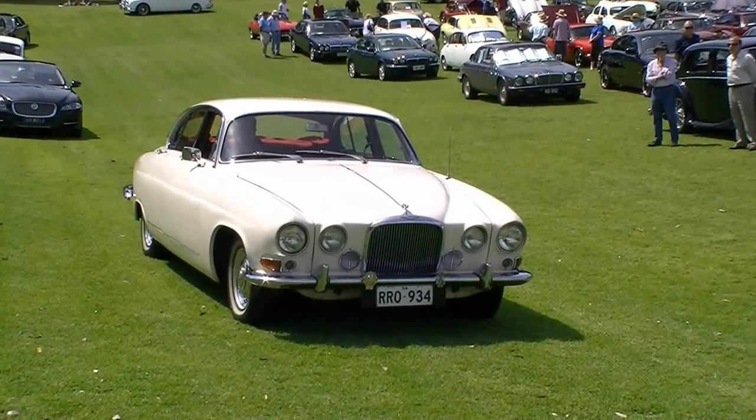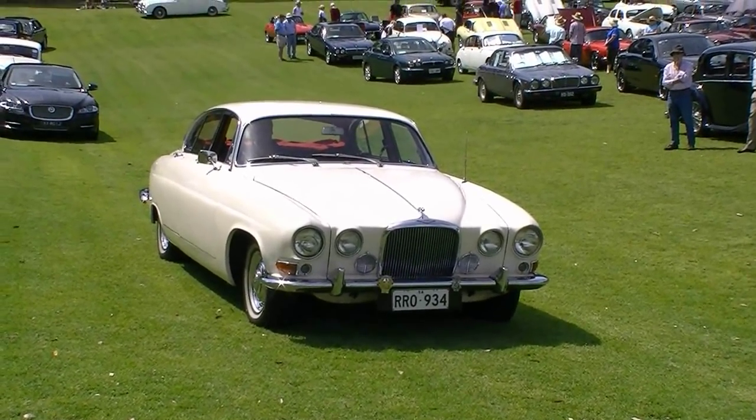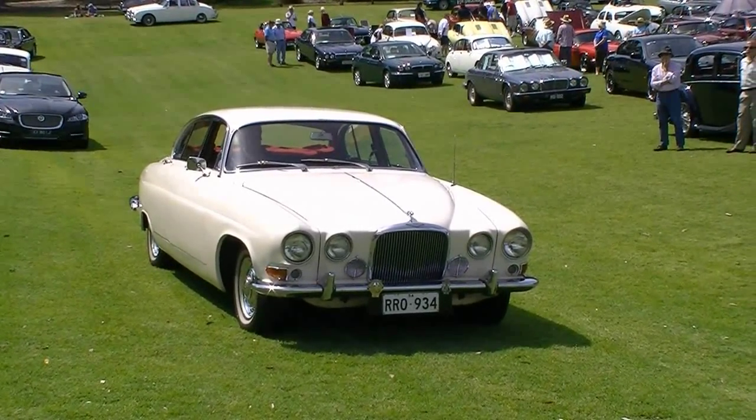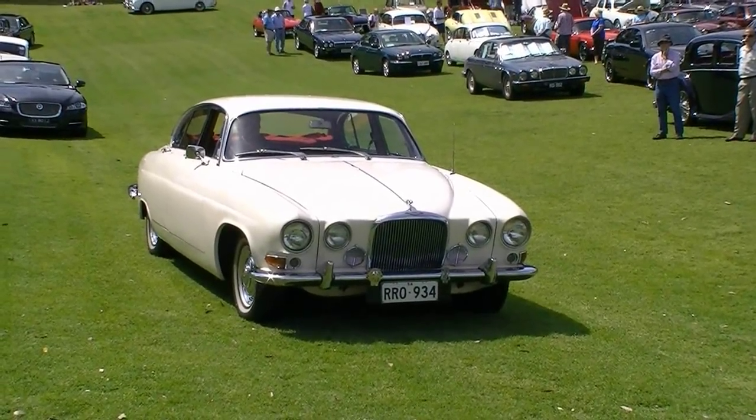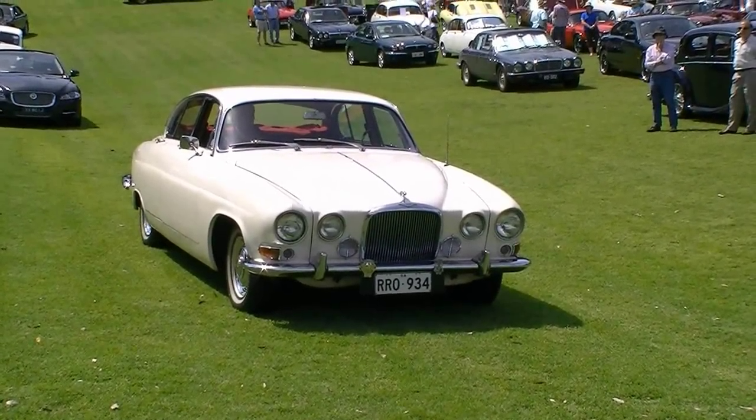And like the E-Type, the Mark 10 acquired the 4.2 litre engine and the Synchromesh gearbox for manual versions in 1964. So this is Don Tyrrell's Mark 10. Thanks, Don.